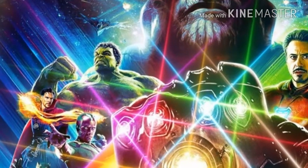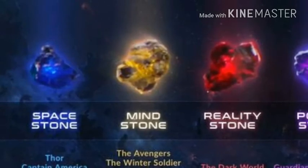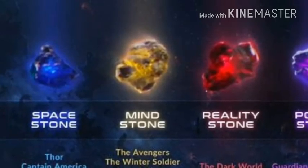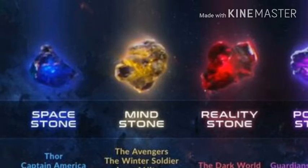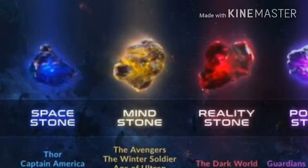So pretty much we know where 5 of the 6 stones are. Well, now your boy has some inside information, and I know where the 6th stone is. Unless, of course, I don't, and then I'm recording this, and when you hear this, you're like, oh man, you were wrong, and then I feel like an idiot. But anyways, let's get into it.